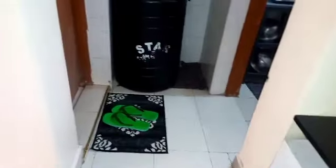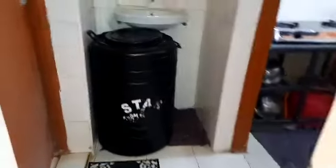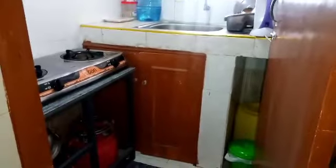From here we are going to this other side. So from the sitting room there is a corridor, and in between the corridor there are two doors. One is a bathroom, one is the kitchen. So this is a sink area. It also has a mirror. I don't have things in this house. The house is empty. And just right here is the kitchen.